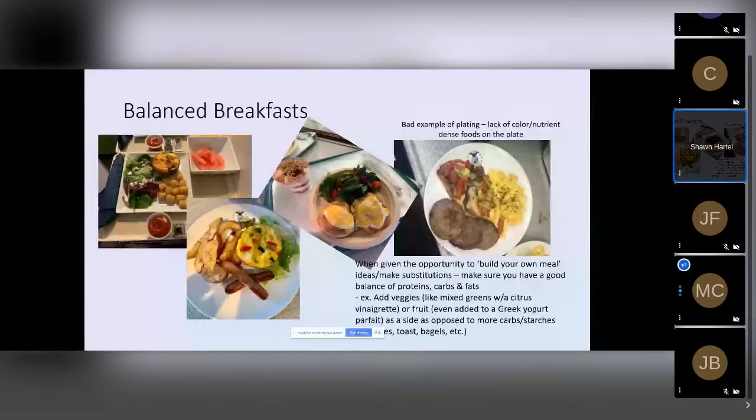Okay, so next we're on to breakfast. So I am a huge fan of having a balanced breakfast. I don't think there is anything wrong with serving vegetables with your breakfast. In fact, I think you should have more vegetables with breakfast. So when given the opportunity to build your own breakfast, say you're on an OST or whatever other situation where you may be able to come up with your own meals, make sure that you are trying new things and branching out with that.